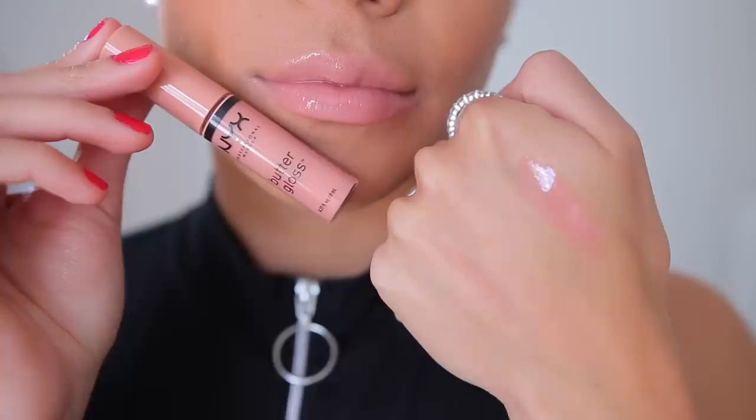Fortune Cookie is great. If you've never tried Butter Glosses, honestly, what are you doing? They smell so good, and they're just a great formula. It's just like that classic OG gloss for me that I have used for so long. And then Madeline is just a great all-around shade that you can use all over your lips.